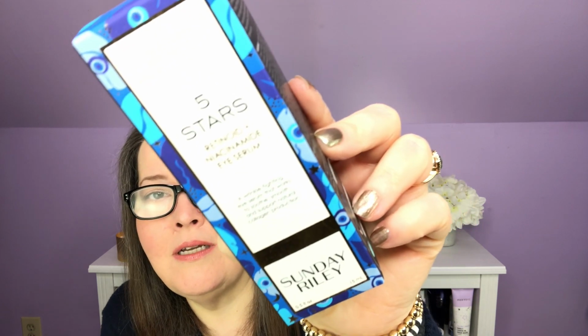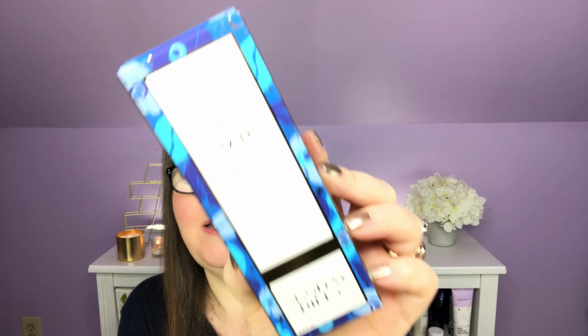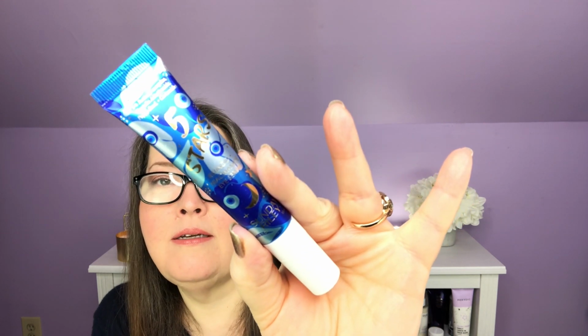Well, last out, Sunday Riley, as if to make my point. It is the 5-star retinoid niacinamide eye serum. Well, having just given that speech about the things I'm allergic to and the things I don't use, you guys know I'll be passing this along. It is a 6% retinoid complex. That is what it looks like again. I expected it to be bigger in that big box. I'm sure it's full size though, because it's an eye cream.